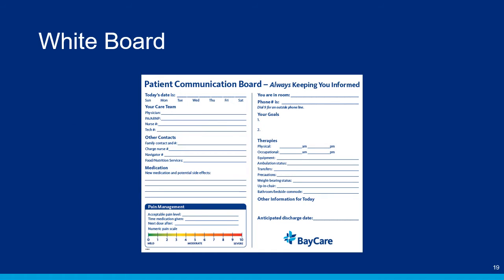A large whiteboard will be at the foot of your bed with your nurse and patient care tech names and hospital phone numbers on it. All nursing staff carry phones. If you need anything, feel free to push your call button or call them directly from your hospital room phone. The whiteboard also contains the names of your pain medications and the times your pain medications are available.